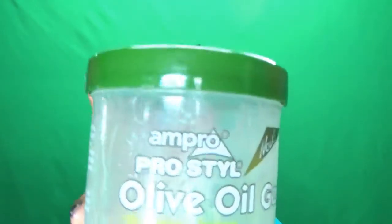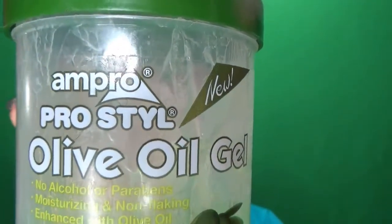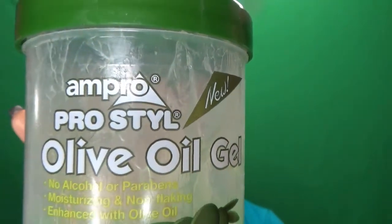So that is the products that I used. I ended up in just a patch of my hair, you guys. I used the Ampro Pro Style Olive Oil Gel. I used this on just a snippet of my hair. And honestly, it just didn't work as well to me this time as it normally does in the summer. Maybe that's in my mind. I only had a little bit to use, so I wanted to use it up.